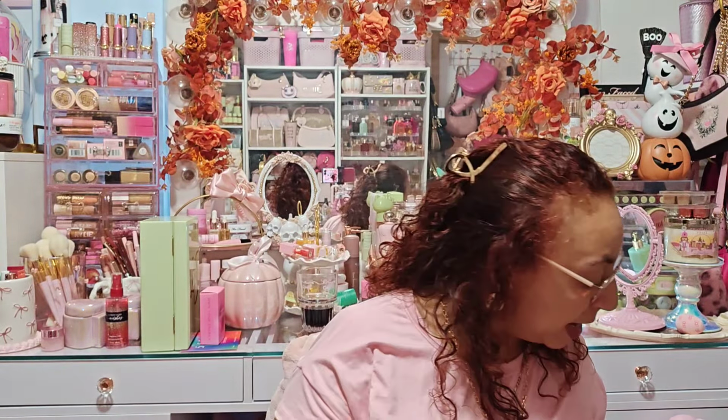So, this is called the Juicy Puff Half Moon Crossbody in quilted black. I got hot from being in there trying to grab all these bags.